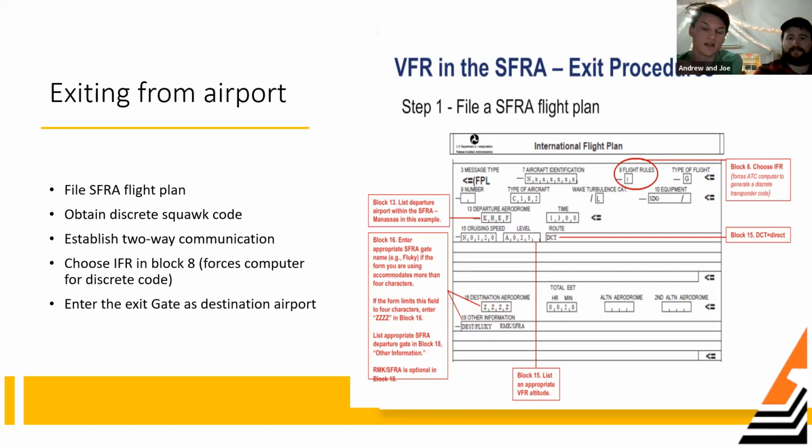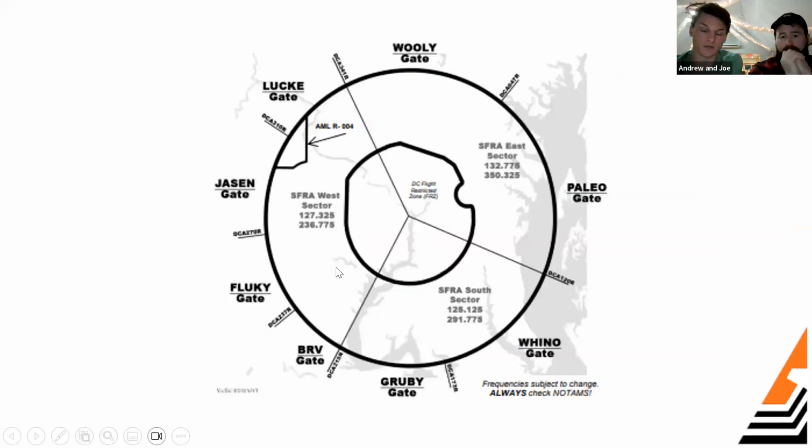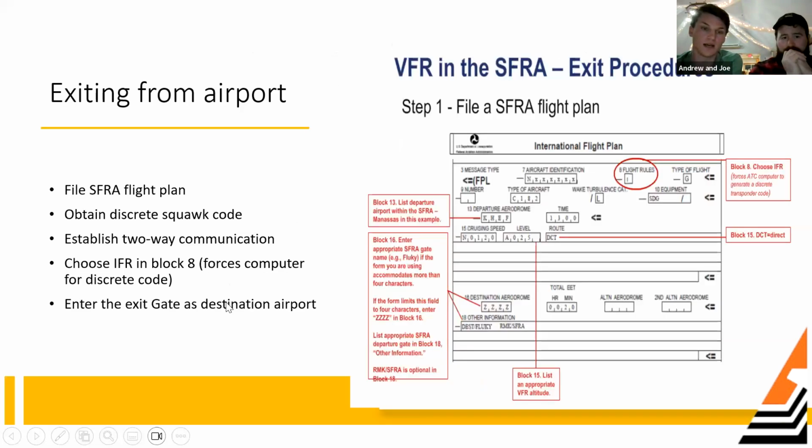The other thing is, your departure point is going to be the airport that you're departing from, and where you're arriving is going to be the gate, the destination. So that's going to be the exit gate. If I was flying from an airport from here and I'm flying out through Fluky, I would put Fluky as my destination. Because the CFRA flight plan is just for the CFRA area. It starts and ends at that gate. Once you get out of the area, you wouldn't put your actual destination, because they don't care where you're at after you get out of the CFRA.